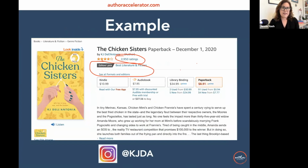So the example that I'm going to give here is from KJ's book, The Chicken Sisters. I just pulled this a couple days ago and saw the number of ratings she has, and that it's an editor's pick and is obviously doing exceptionally well out there in the world.